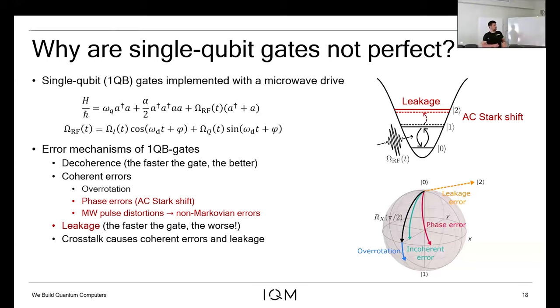This is the drive part, and you have the Q envelope, which multiplies the cosine and sine. We can treat them as in the single qubit gates. First of all, we have decoherence. The longer the gate, the more likely it is to decohere. And then you have the coherent errors. Your angle might not be correct. You might have phase errors, which come from interaction with the higher state.